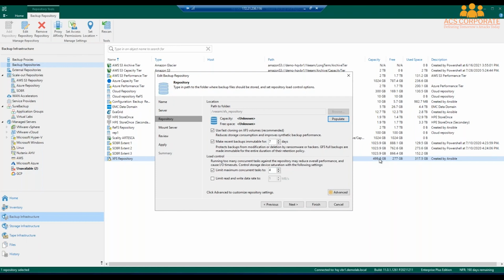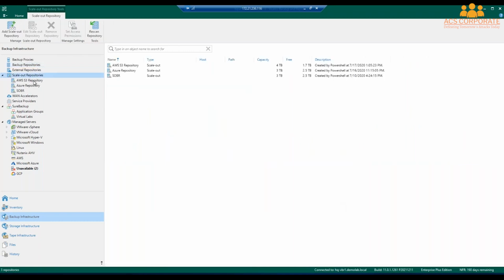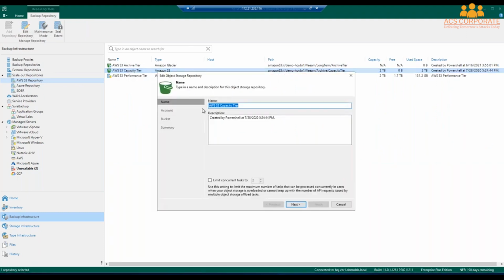Okay, so this takes care of the immutability in your local data center, but we also offer immutability in AWS S3 and other S3 compatible cloud providers.